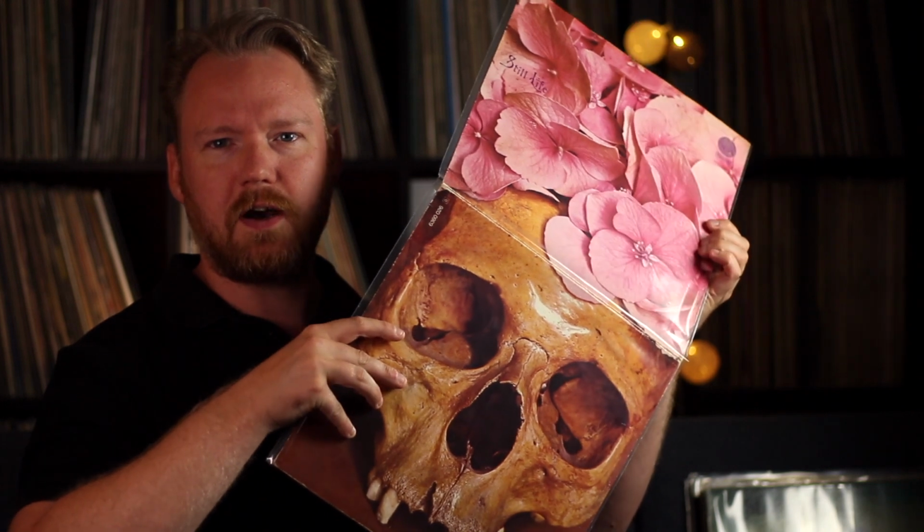But I got this a couple of years ago. Four years ago, according to my Discogs log. This is Still Life. Also great. It's not the best Vertigo record out there. It's very organ heavy, if I remember it correctly. But it has one of the coolest covers, in my opinion.